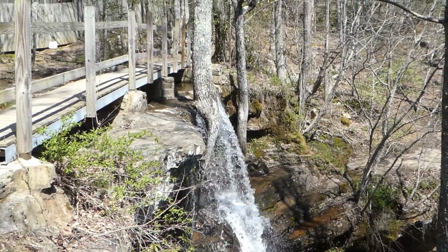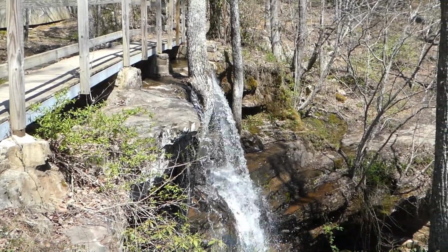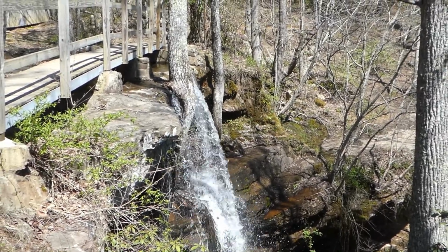Another picture of Indian Falls here at Desoto State Park near Fort Payne. It's a beautiful park, y'all. You'll have to come check it out. It's about 50 miles south of Chattanooga.